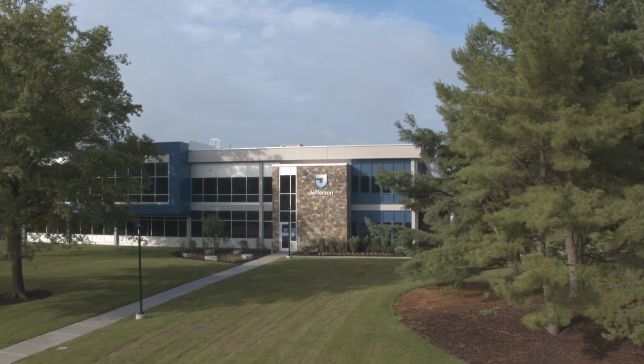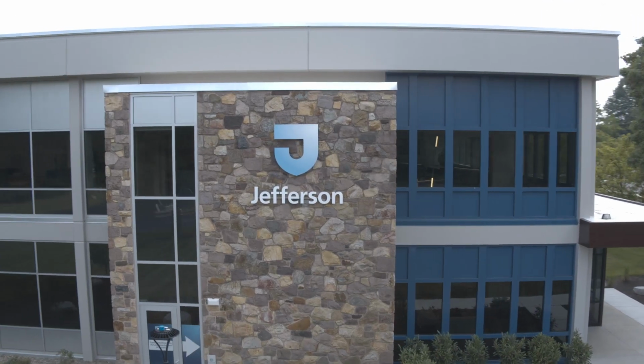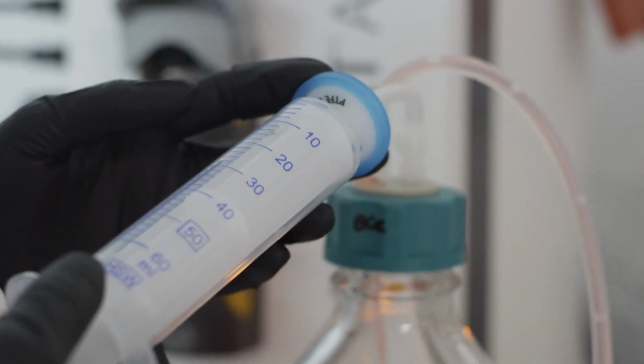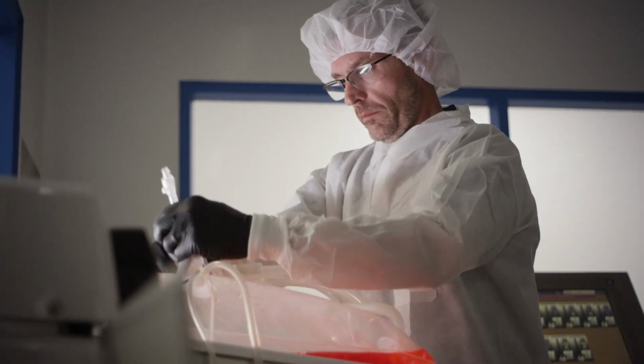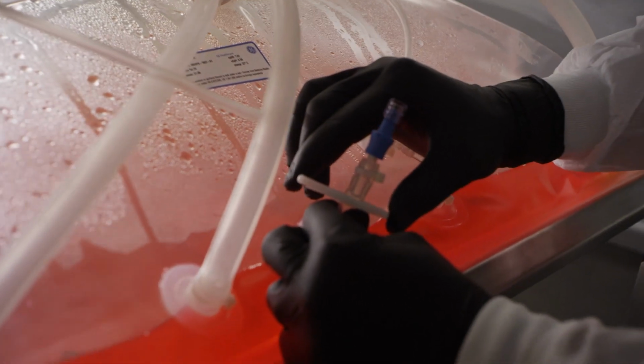Located in the greater Philadelphia area, our students not only benefit from the industry opportunities afforded by one of the largest biopharma clusters in the U.S., but also from the types of social and cultural activities available in a city with such a rich history.